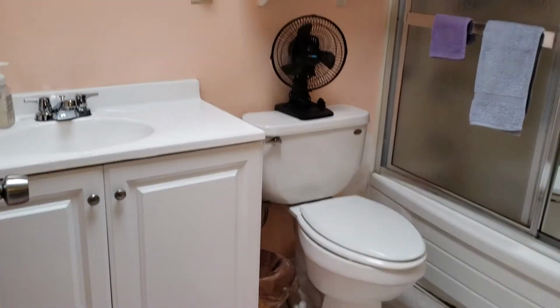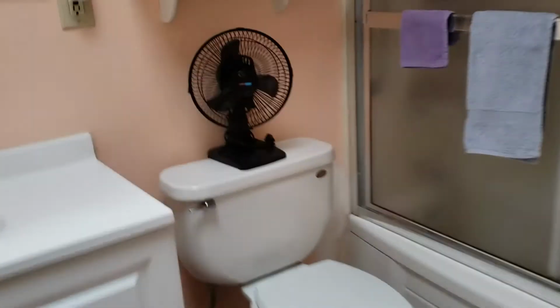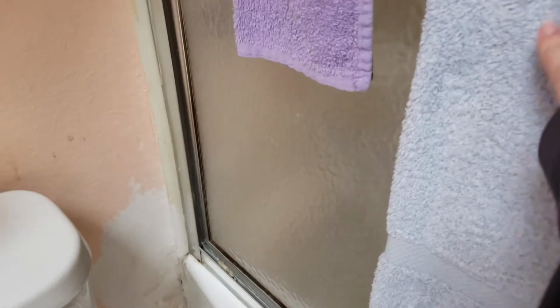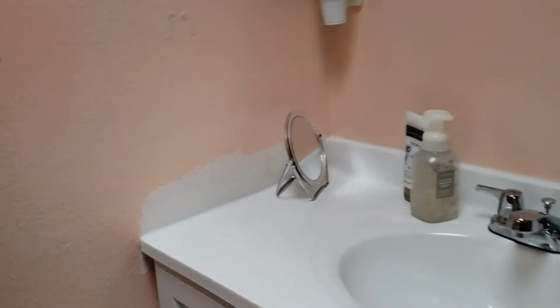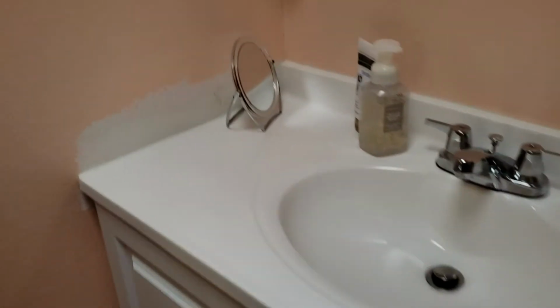Guest bath. Again, that is a skylight sunlight. That is not an electrical light. Little bit of water damage there, but not uncommon. It's probably because they didn't have control of the sprayer. It looks like they installed a new vanity. Just needs some paint.